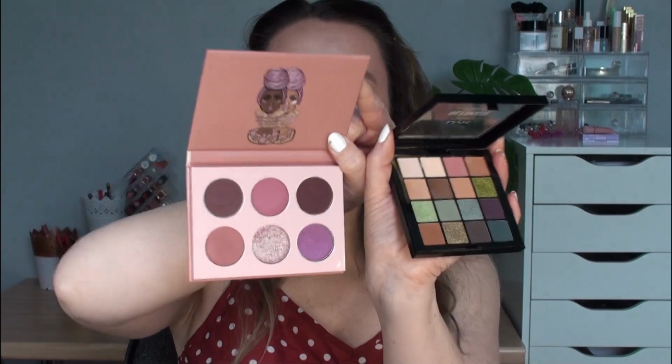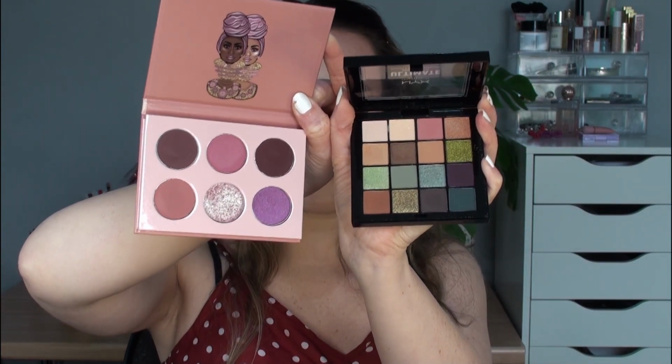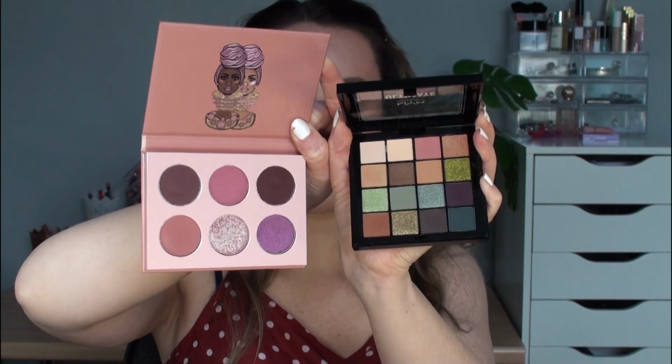So you can see that these are cool tones. I did do a look using this palette. I will link it above. And I've also been loving the Mauves by Juvias. So you can see that those two are quite similar in that they're muted, cooler tones.